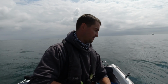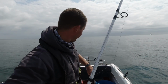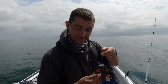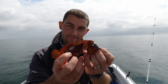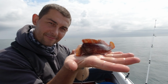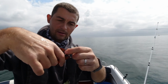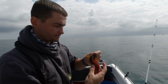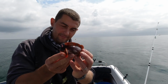Oh, I wasn't expecting that. That was interesting. But if I'd known it'd been that, I'd have spent more time reeling it in. That's an interesting bycatch. That there, if you can see, is a tompot blenny. You can tell it's a tompot from other blennies because this one has little red eyebrows. Yeah, I'll see if I can get a proper video of him in this bucket down here.